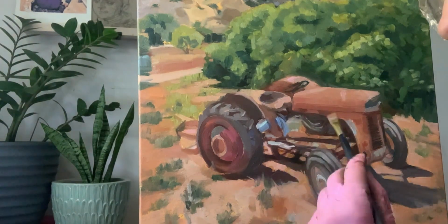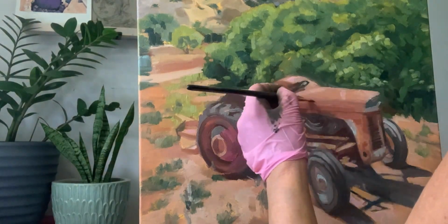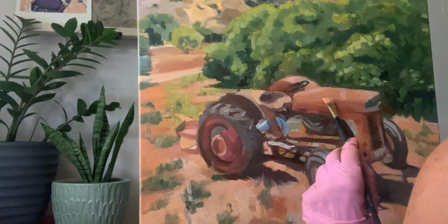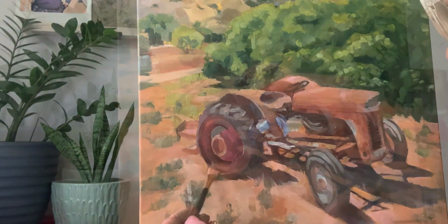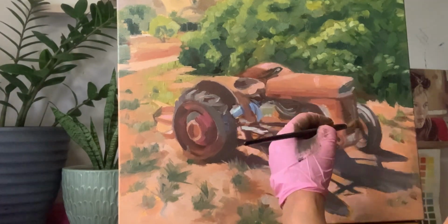I'm working a little bit on the details here. Trying to get the form of this and the colors right, the shapes. I like the darker on top of the tractor, but now we don't have the sun hitting it right. But all that will come in the next.